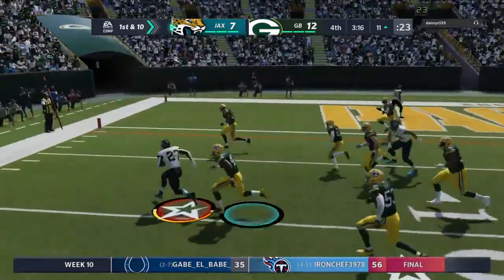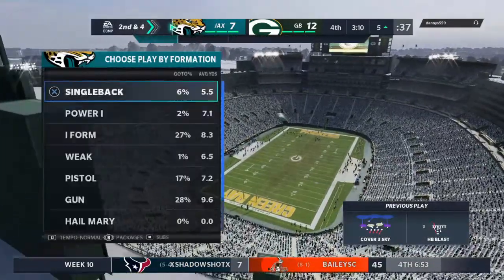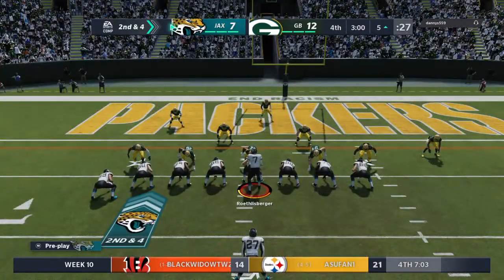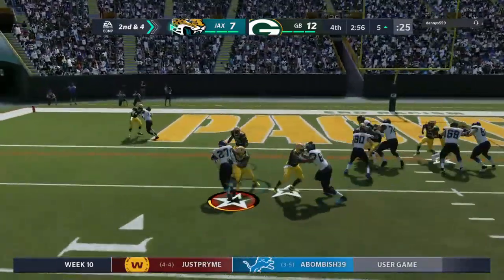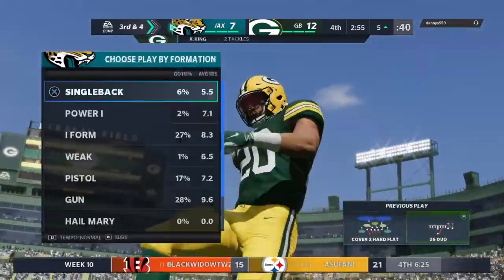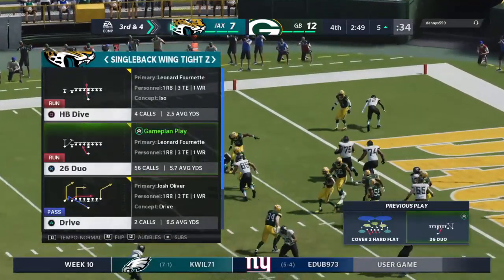Fournette. And he'll be brought down this time at the 5-yard line. It's a 6-yard gain on the ground, and that'll make it 2nd and 4. From the 5, 2nd and 4. They'll run it again with Fournette, and he'll get this one back to the 5-yard line, but no further than that. No gain on the play that time, and they'll look to convert on what will be a 3rd and 4. Brings up 3rd down.